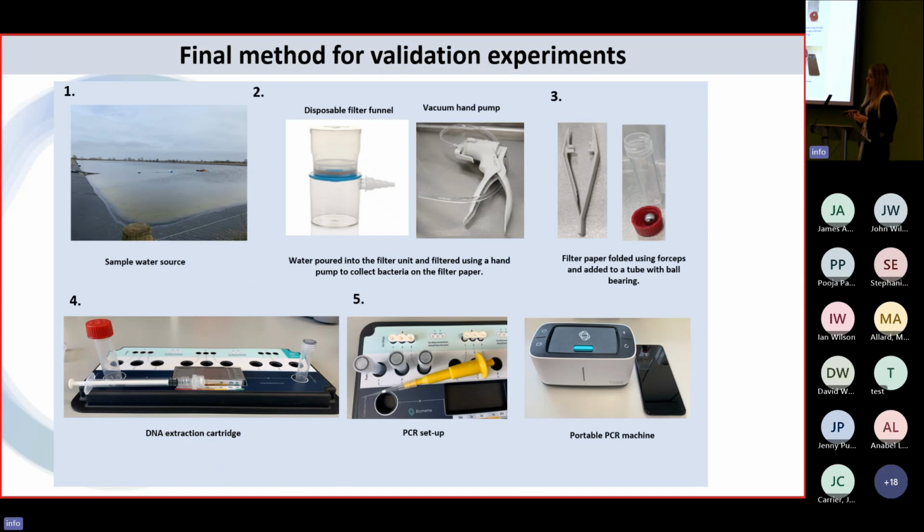So the final method looked something like this. So filtration using a disposable filter funnel and a hand vacuum pump, then the filter paper being moved to a plastic 5mm tube with a metal ball bearing and a chemical lysis buffer and disruption of the cells through manual shaking. Then moving the sample onto further DNA extraction using this cartridge and a silica-tipped syringe, so moving through lysis buffers, wash buffers, and then a final elution buffer. And then the sample could be directly added to the PCR setup from the commercial kit, which had dried reagents, and then run on the portable PCR machine and results displayed on a mobile app.